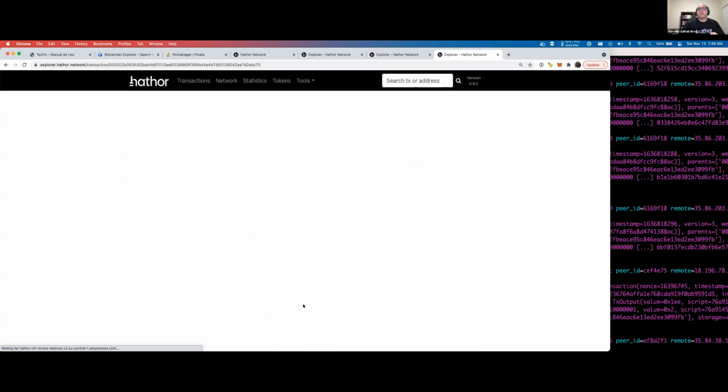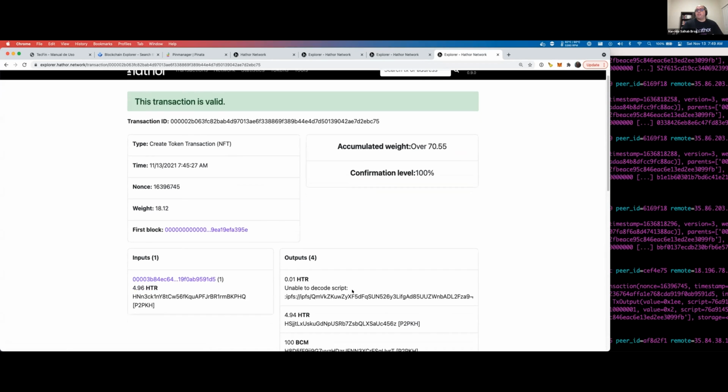But what's important here is that the information was encapsulated in a transaction. This transaction is valid. It's in the best blockchain, and it's confirmed by this block. Let's go to the block.